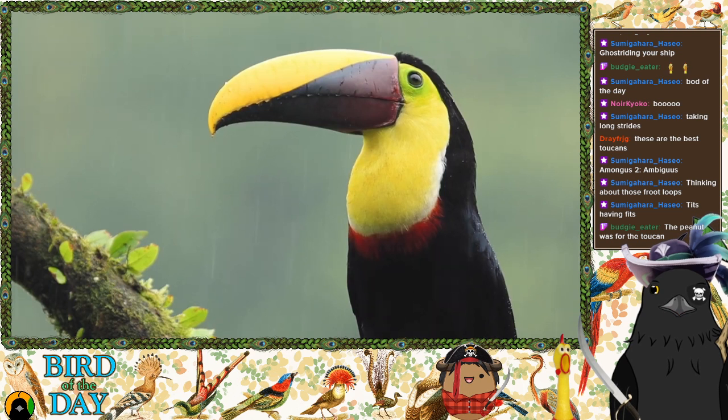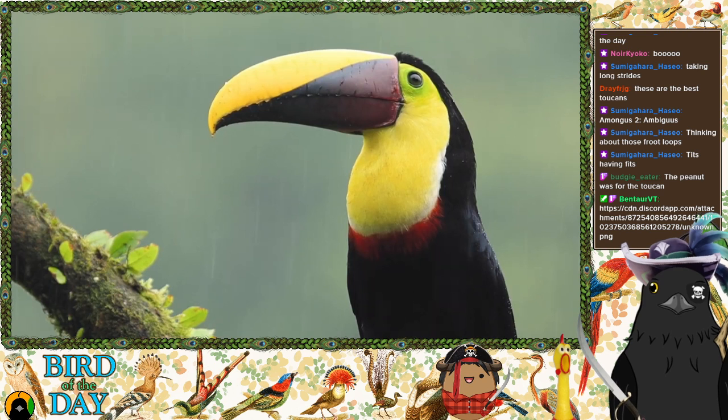In the meantime, I put a nice little image of a toucan that happened to be born without a beak. Okay, it still didn't work. Uh-oh.